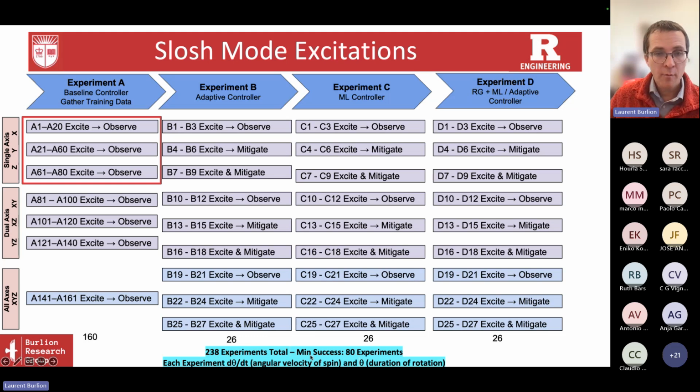So our minimum success criterion will be at least to collect 80 experiments. But hopefully we will have these 238 experiments in total. Each experiment will consist of spinning the satellite and collecting some data, and also testing some active anti-sloshing control methods.